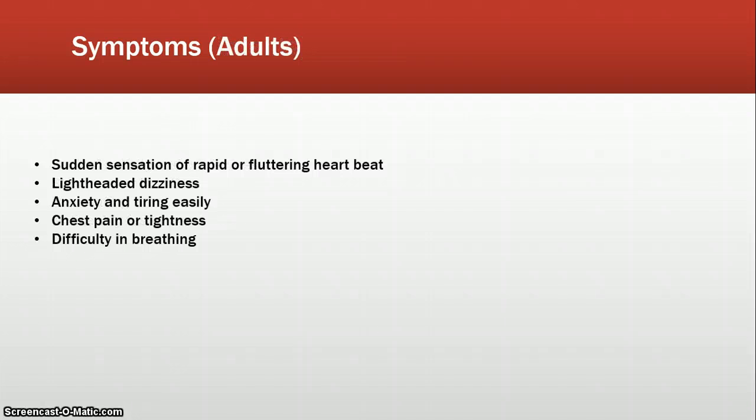Symptoms in adults include the sudden sensation of a rapid or fluttering heartbeat, lightheadedness and dizziness, anxiety or tiring very easily, chest pain and chest tightness, or difficulty in breathing.